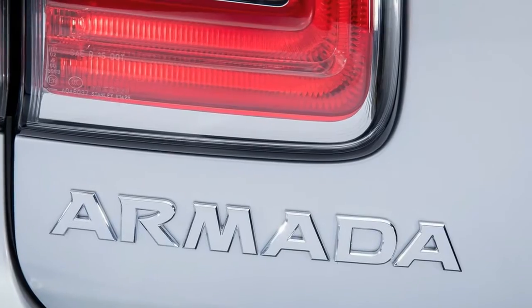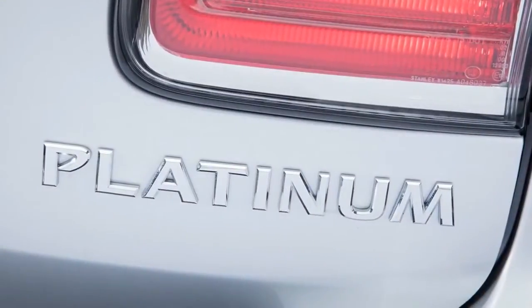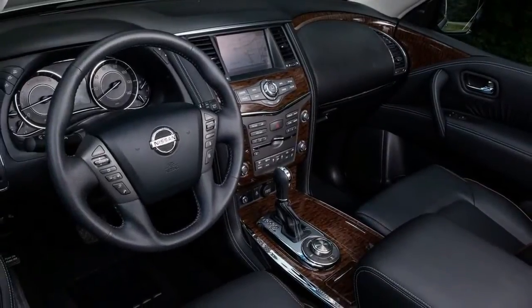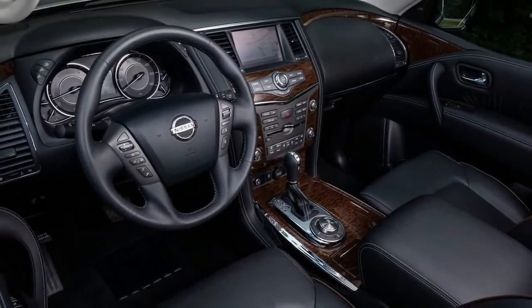The styling changes from the Infiniti are evident mostly up front, where the Armada adopts a Nissan family face. And while we might have hoped to see the QX80's chrome fender trim disappear here, the driver's side vent is actually functional, as an engine air intake, so the vents stay.